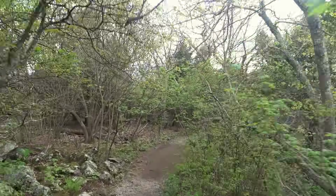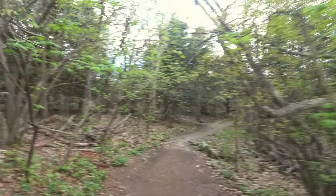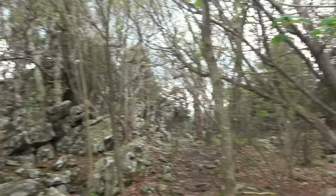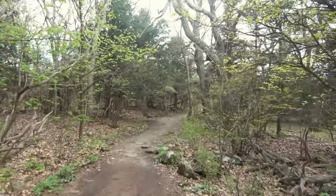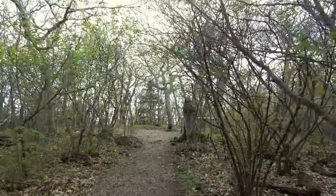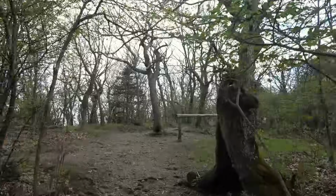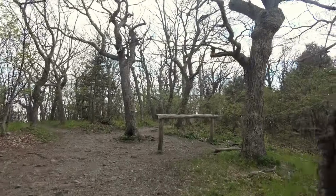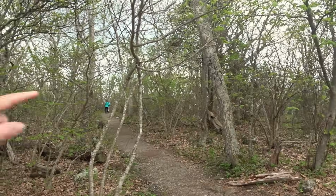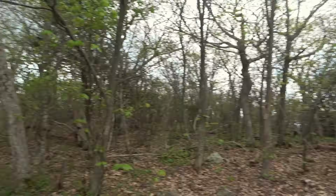Wow. Even without the views coming up, this is kind of a neat place to hike up here. Yeah, look at all that. All right, I think this is the horse trail that comes up. Yeah, because there's a place to hitch your horses. So that was the other path we could have come up, the horse trail. Maybe we'll go back down that way or something different.